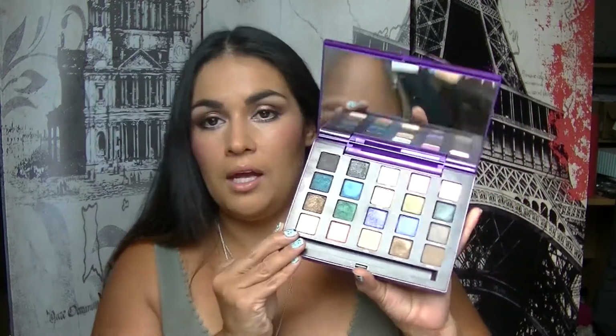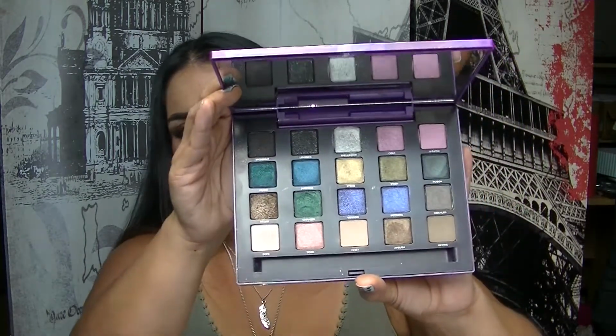Moving on to eyes, and I'm going to start with eye palettes. The first one I'm going to mention here is the Urban Decay Vice 2 palette. I got this one in October in a swap, and it is just gorgeous. It's as if this palette was made for me and my skin tone. I love it. The jewel tones are amazing, the pigmentation is amazing, it's everything you've ever wanted from Urban Decay, and I've done a full review. I'll link that below. I'm not going to say anything more about that.